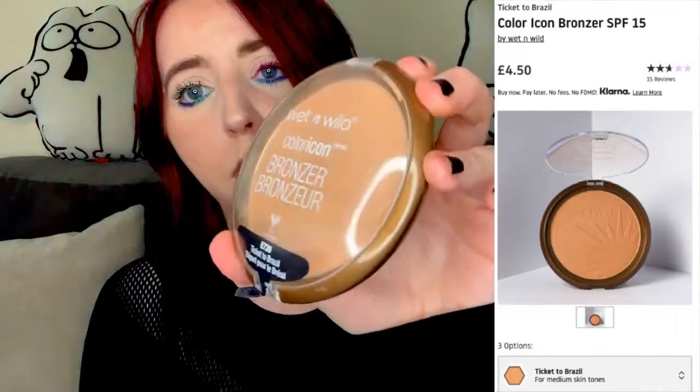So I honestly think that if you wanted to bring more life to your skin, a satin bronzer is so the way to go. And then this is the Wet n Wild ColorIcon Bronzer in Ticket to Brazil. This is the old school packaging. That's kind of true to colour. It almost looks kind of orange. It has a very satin kind of feel to it, and because of that, it's so flattering.